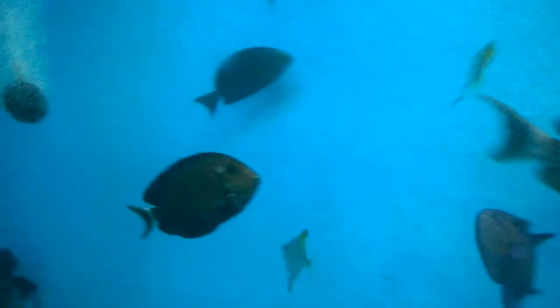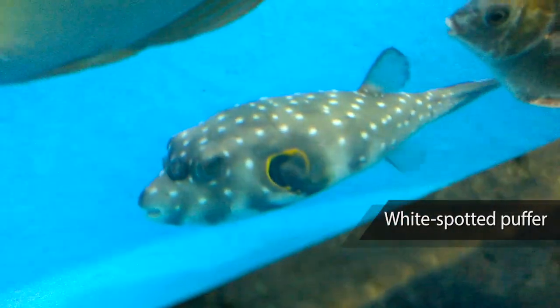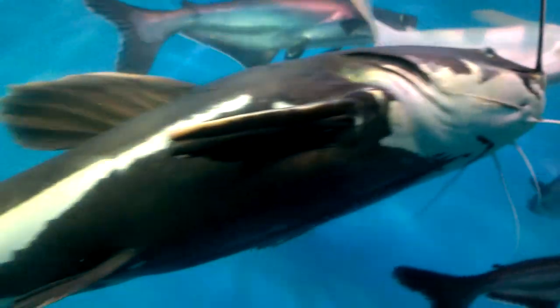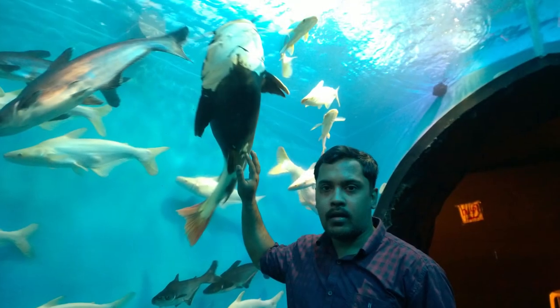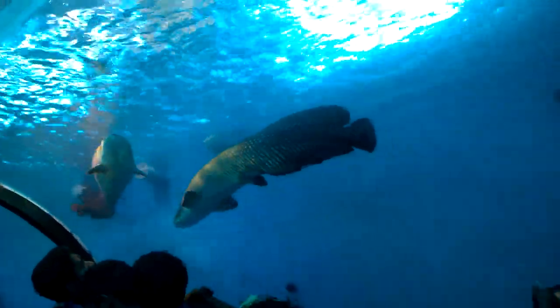So these are all marine fish. You see the po po fish, surgeon fish. Another puffer down there. Looks beautiful. These arapaimas are looking very cool.